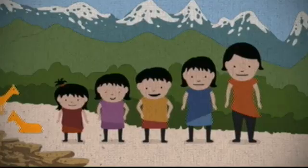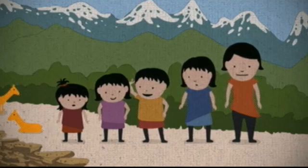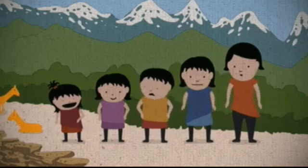They called her Little Sanju. She was born in a village at the foot of the Himalayas, the smallest of seven brothers and sisters.